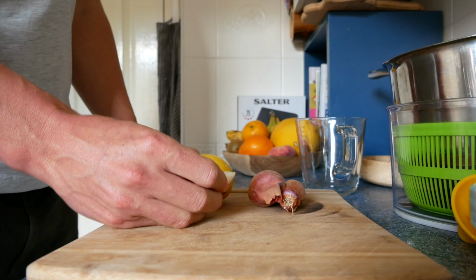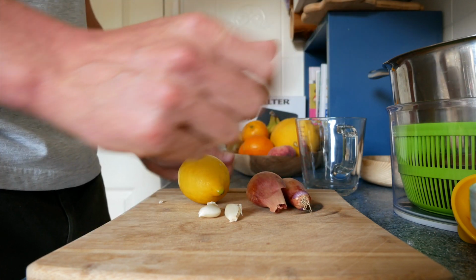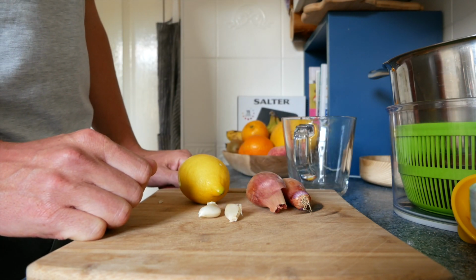All you need for the first stage of the dressing are 2 garlic bulbs, the juice of 1 lemon, 2 shallots that I forgot to mention earlier, a wee bit of salt, and you just chop it all up finely, put it into a bowl, and then blend it with a food processor.